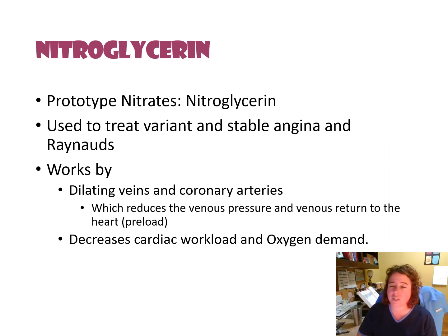We typically use this to treat spastic angina. We don't really use this to treat the predictable angina. The calcium channel blockers, the beta blockers, they're usually better at preventing that kind of angina from ever happening. This is, oh my God, I'm having a hard time, I've got this chest pain. This is that type of medication. This is the kind of medication that we want the patient to keep on them at all times.